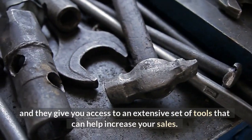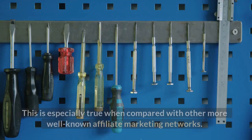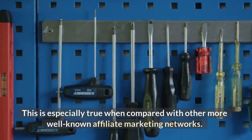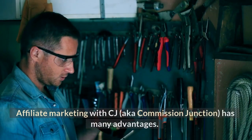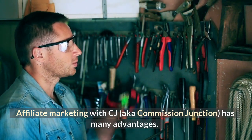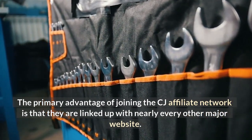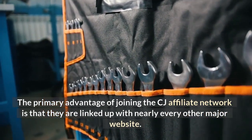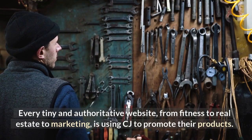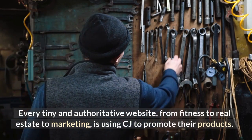And they give you access to an extensive set of tools that can help increase your sales. This is especially true when compared with other more well-known affiliate marketing networks. Affiliate marketing with CJ, aka Commission Junction, has many advantages. The primary advantage of joining the CJ Affiliate Network is that they are linked up with nearly every other major website. Every tiny and authoritative website, from fitness to real estate to marketing, is using CJ to promote their products.